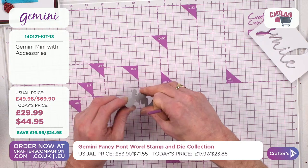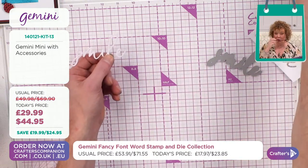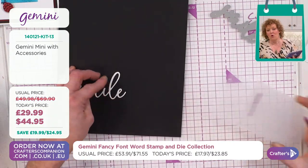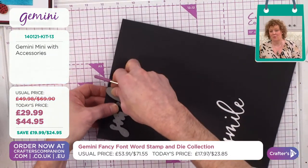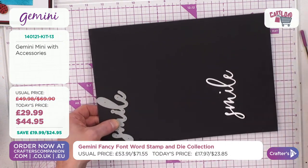So, Craig, Lisa's Crafty Corner on YouTube says, okay, I broke down and I got the fancy fonts. Brilliant. Lisa, you will not regret it. And why would you not want 9 sentiment dies of that size for the price of 3? Exactly. You're buying 3 and you're getting 6 for free, which is fantastic. So I'm really pleased you did that, Lisa. That was a good shout.